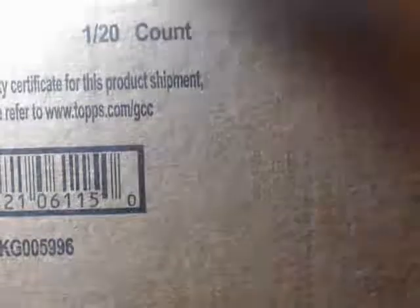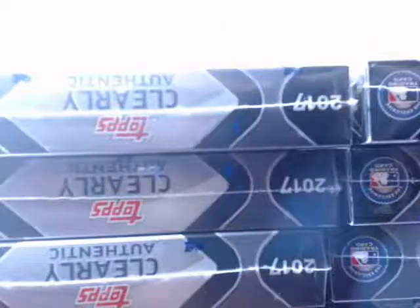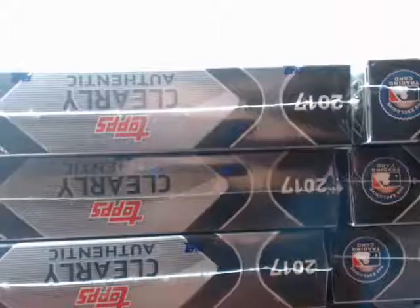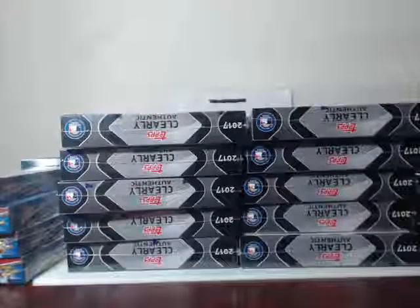Let's rip into this. I like the idea on this, especially the buyback. We can get some big names out of the buyback. It's supposed to be, what, two per case or something? Empty case. There you go. 20 boxes of Clearly Authentic.